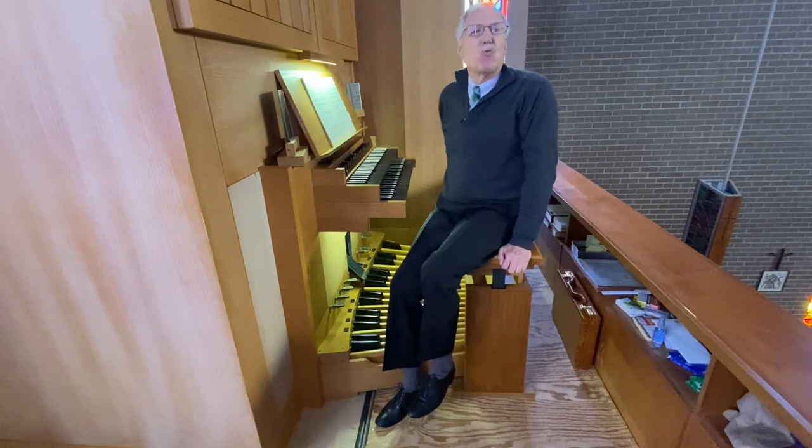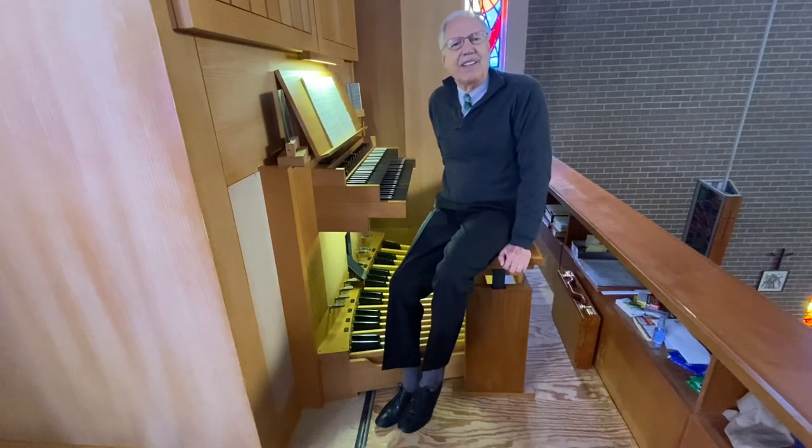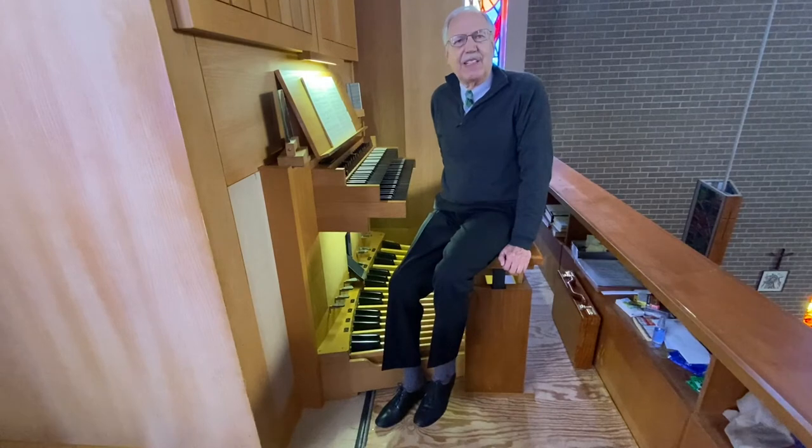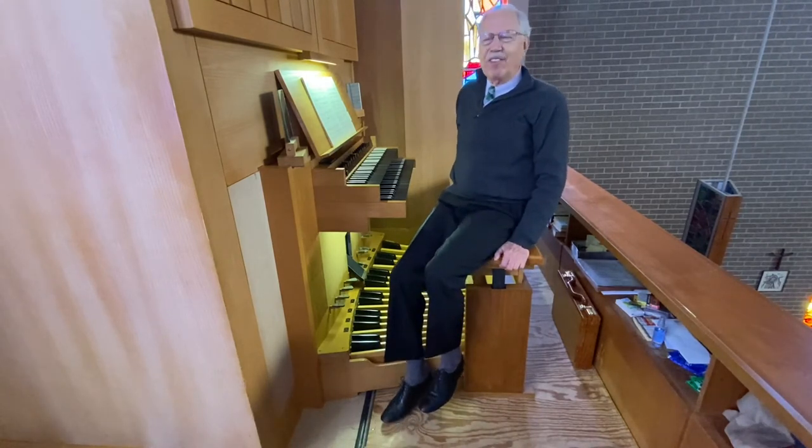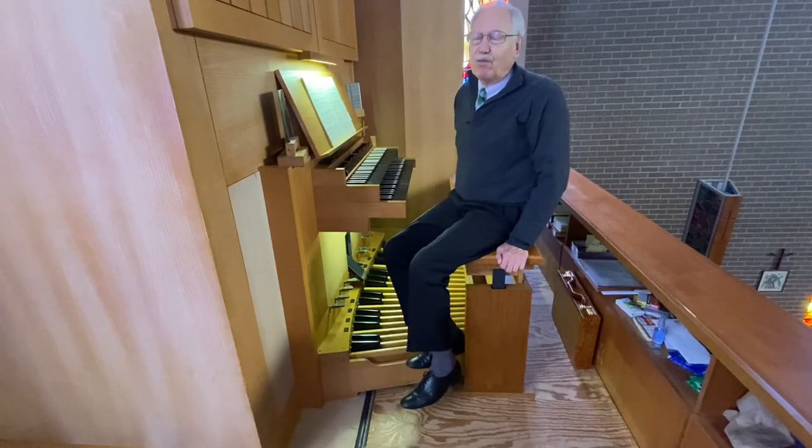So we're going to start with principal 8-foot, and then I'll add more principals to that sound, and then we're going to be doing a lot of flute sounds after that. Eventually, we'll be on full organ.